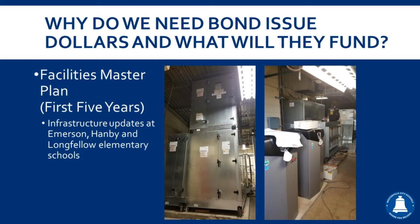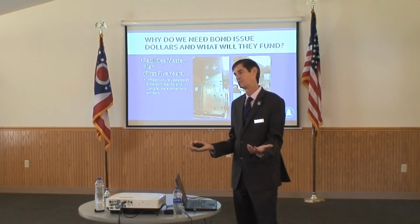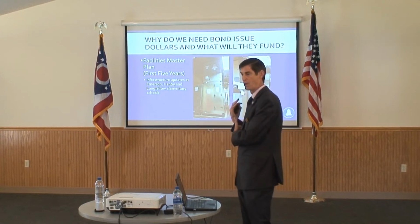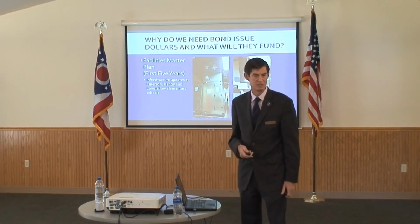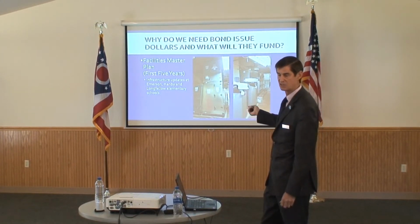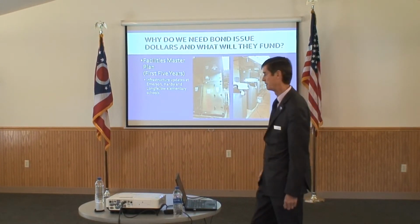3 other buildings that will be addressed in that capital improvement component are Emerson, Handy, and Longfellow. 3 of our oldest buildings, our heritage buildings in this district. It's a big part of our history. In this case, all we were looking for is additional dollars to address infrastructure needs that need to happen in the next 5 years. So as we look at our facilities condition assessment, look at the next 5 years worth of work, that's what we want to fund through this bond issue to take care of those pieces. Nothing fancy here, no additional spaces, nothing new going on there. This is all the uncool stuff that just needs to be done.